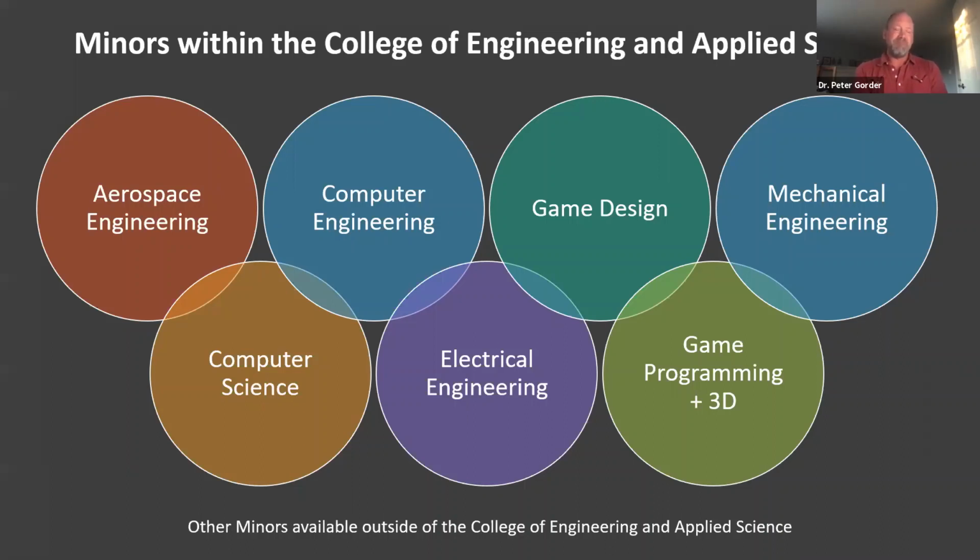The thing to look out for is the overlap. So you can see we offer a mechanical engineering minor. To my knowledge, no student has ever actually pursued that. It's an awful lot of extra coursework over whatever else they're doing. The aerospace minor, again, for mechanical engineering majors, there's a lot of overlap. So there's really nothing extra that you have to take.